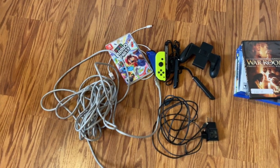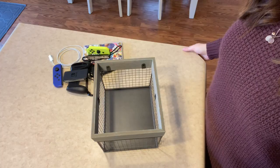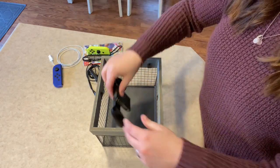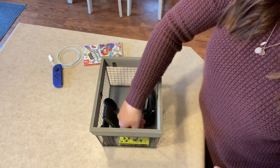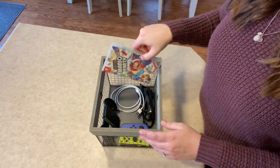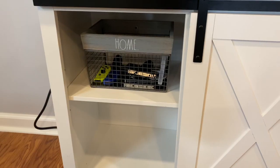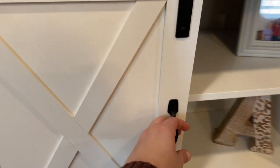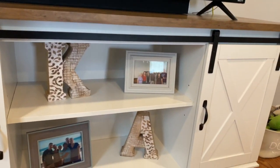Next, we'll organize our cords, games, and movies. You will quickly learn that I love baskets, and of course I had to include my DUNN basket in this, so I'm just going to put our cords and our games in here to put into the TV stand. Now we have that organized and ready to go in the TV stand. I love my stand because we have these sliding doors, so I can pretty much hide whatever I want.